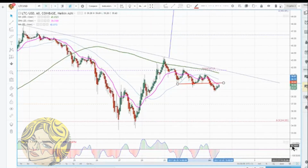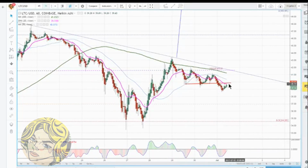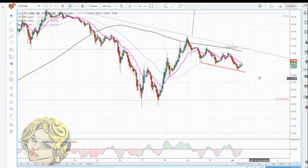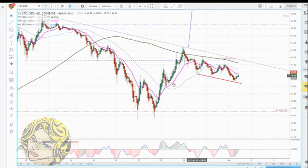So just like Bitcoin, we're in a place where is this just an overlapping correction? Which to me it looks like. In a trend, you make strong moves and then the bounces don't come back and overlap the previous low. In this down move, this looks corrective to me because these waves overlap each other.